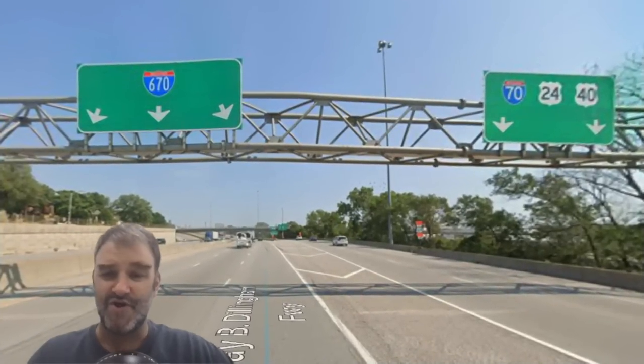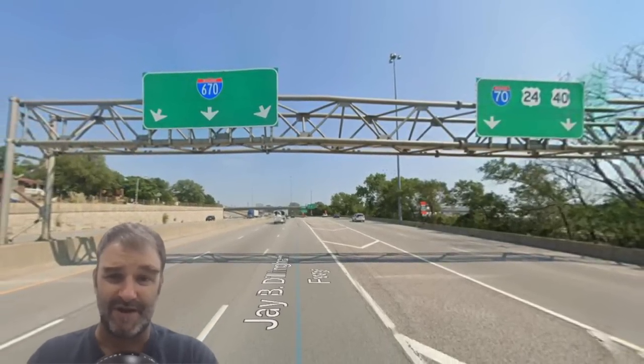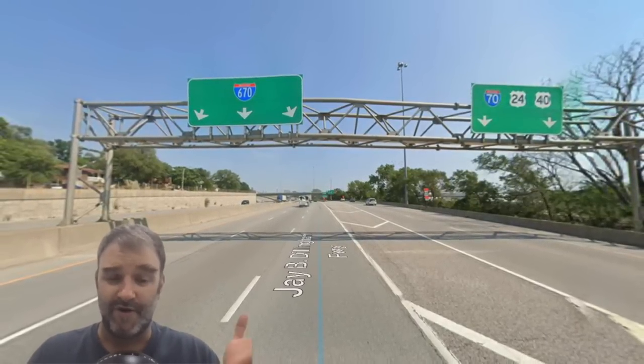Or sometimes we get no information at all, like this 670 and 70 splits. We get no control cities. I think you should have something here like 670 South Loop, 70 North Loop, or 670 St. Louis, 70 for 35 and 29.